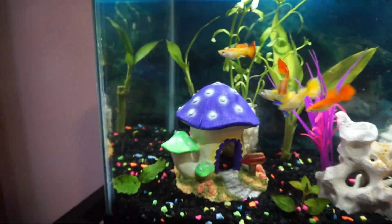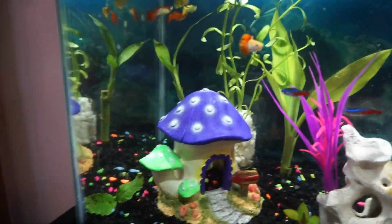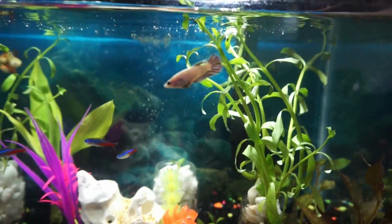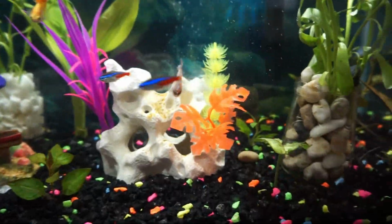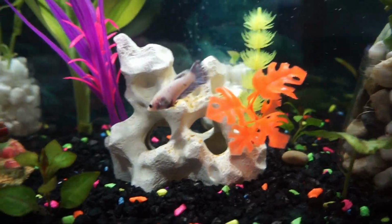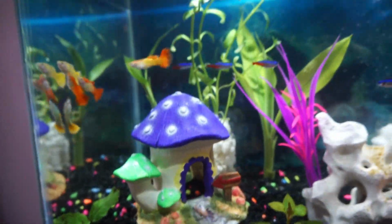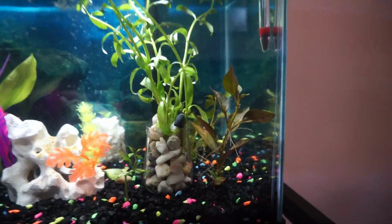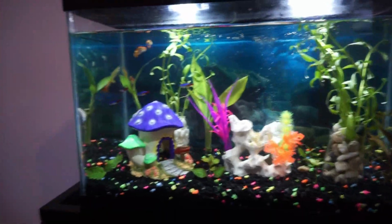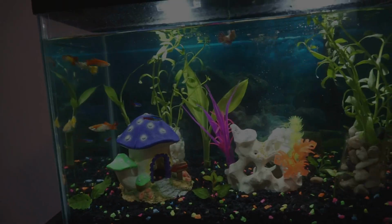Eventually I'll probably have to get a 20-gallon fish tank. This is a 10-gallon fish tank. But the bettas will not be able to live in here all of their life because they will get big and they will require more space. I will not be giving away the bettas until they are old enough to be separated, until they start showing aggression towards each other and I see that they have to be separated, because I want to keep obviously the best bettas. I'll probably just keep 2 or 3.